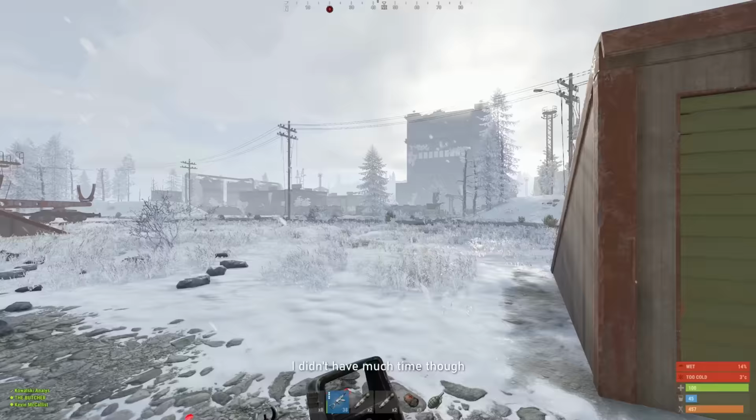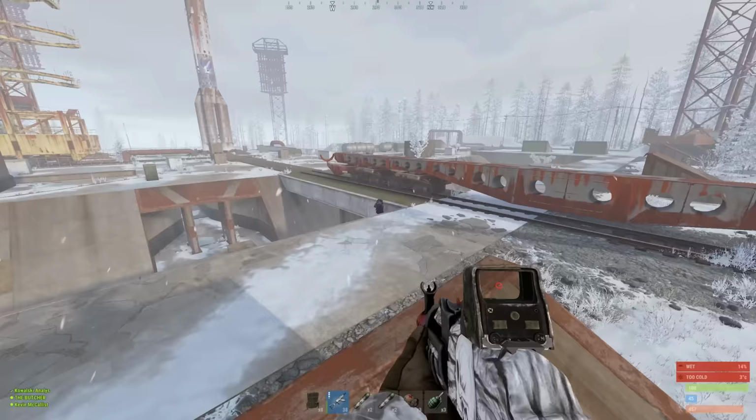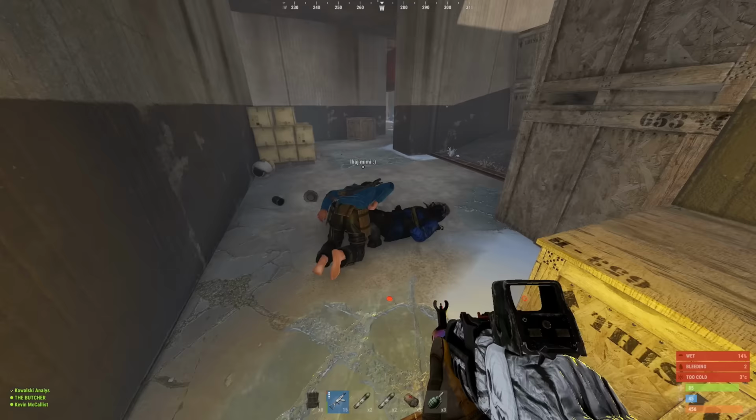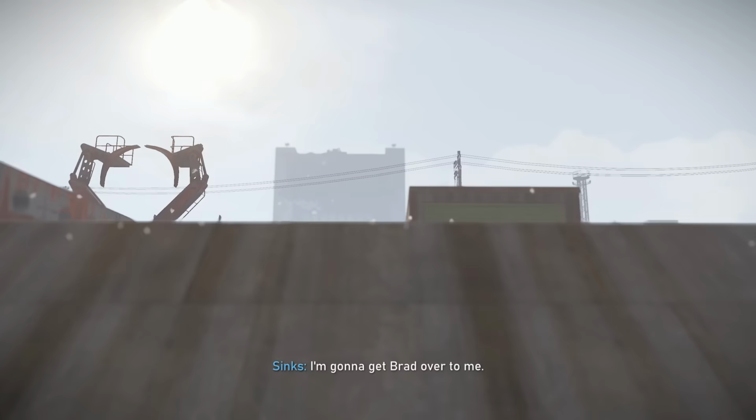Our base had finally reached its final form, and our only goal today was to kill. I didn't have much time, though. I made plans for the first time in 3 days to get outside and touch grass, so we'd have to make this quick. Boots on me. Getting silenced. Hey. You dead on me? Okay. Nice. I'm gonna get Brad over to me. We anticipated that taking Brad would probably anger SS. We waited patiently for their arrival.